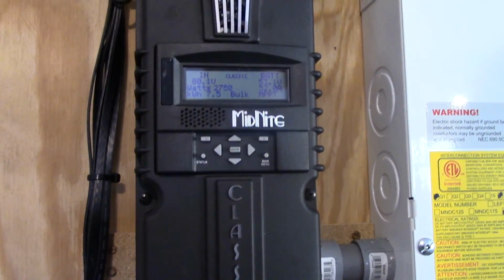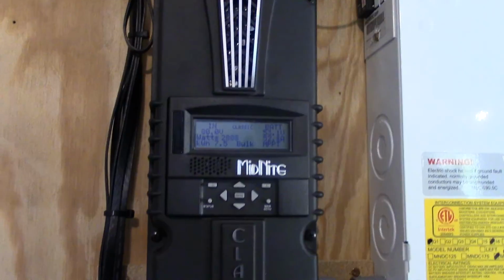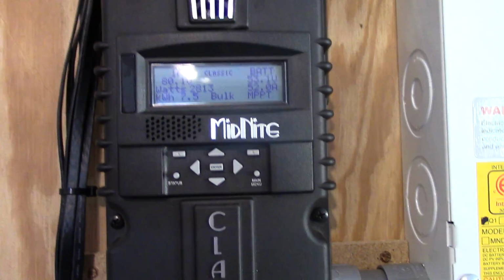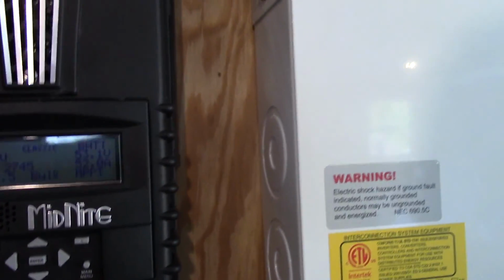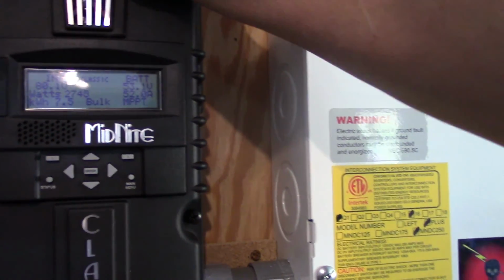So in all real world perspective, I think I should see about 3,000, 3,600, 3,500 watts on a continuous run when we've got this kind of sunlight. I mean, right now we've got some really nice sunlight outside, and there's no clouds. It's totally cloudless. So in this perspective, it should be running at full because we're in bulk, of course. We're outside of absorb mode, and we are trying really hard to run this Classic.